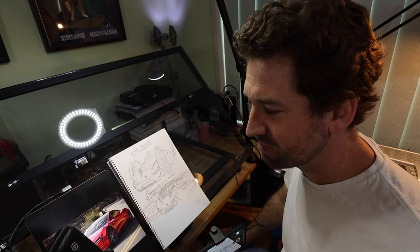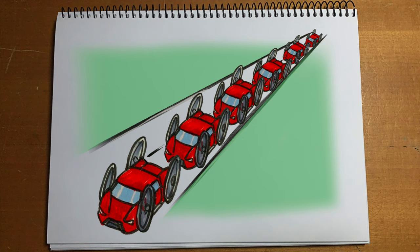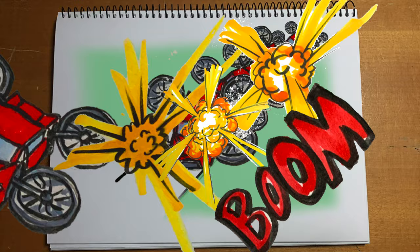But if every car on that highway had those propellers, having all of these dozens of cars just suddenly drop their wheels into propeller mode, and then all trying to fly at the same time, even if it was like an automated driving situation, I feel like there would be some problems encountered there.